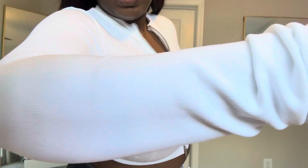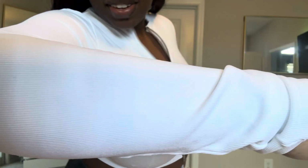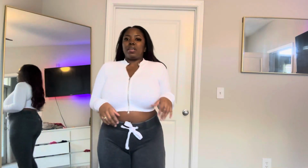I also got this top. It's see-through, so you can see my bra, but whatever. It has a little collar like that. Long sleeve, obviously. And it's a ribbed, I guess you can call this, rib material. It opens. It's double-sided open. I don't even know if I'm saying it right, but it has two zippers. There we go. It's double zippered.